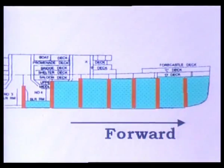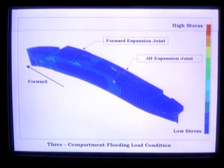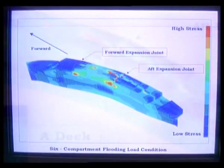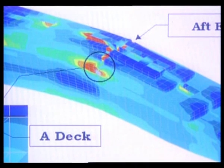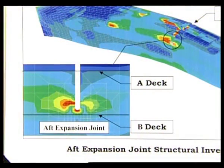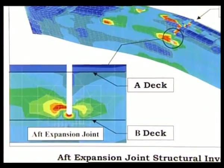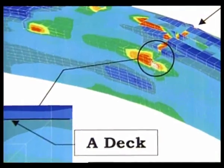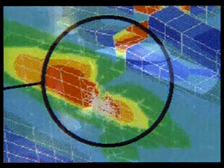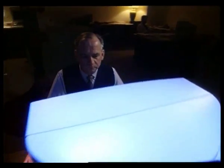With 6 compartments filled, the model is transformed again. Red regions indicate the areas of highest stress. More than 65,000 pounds per square inch are exerted on the expansion joint. This is more than Titanic's steel can handle. And the great liner begins to break near the expansion joint and third funnel. Silsky's results have some startling implications.